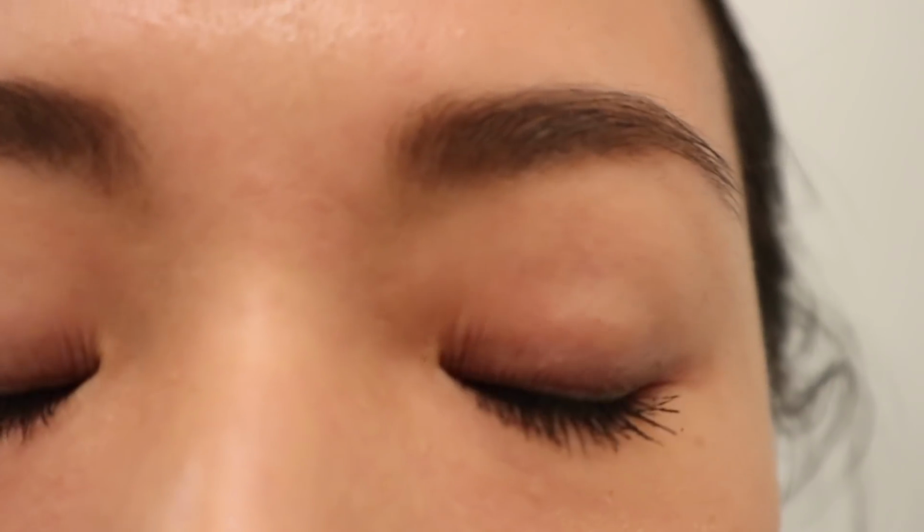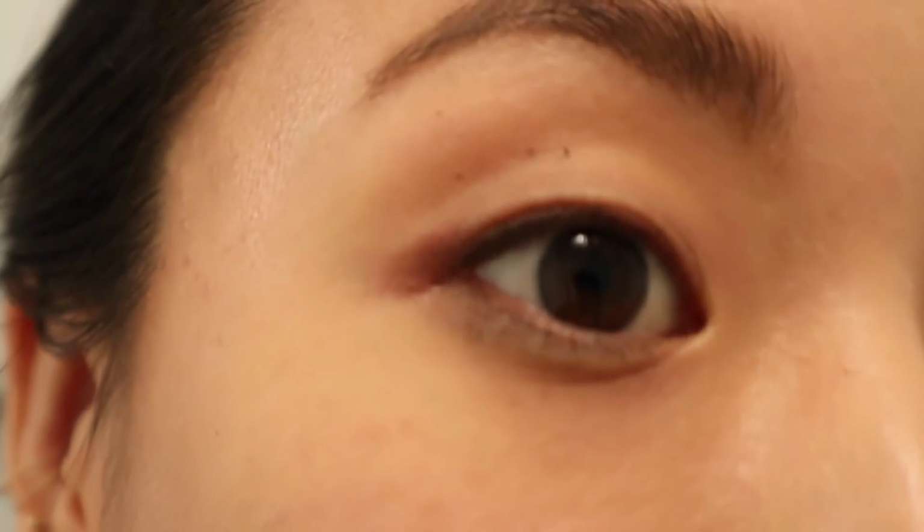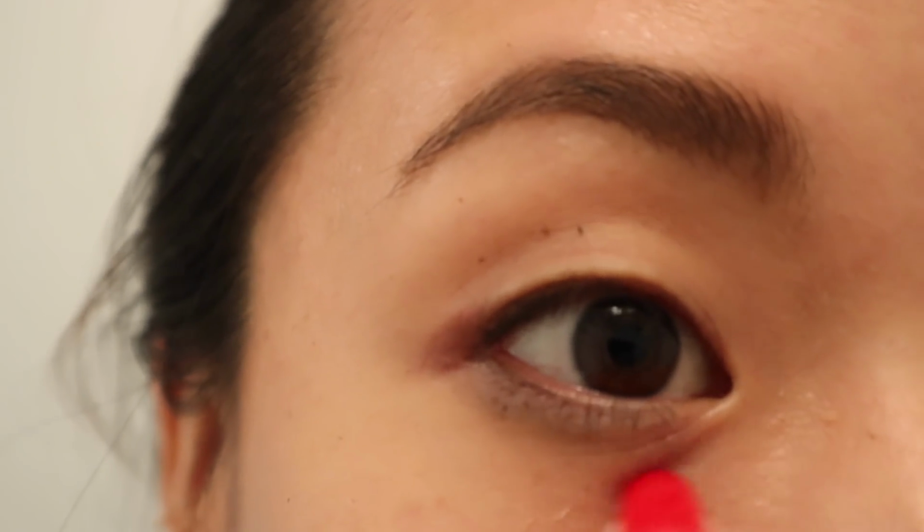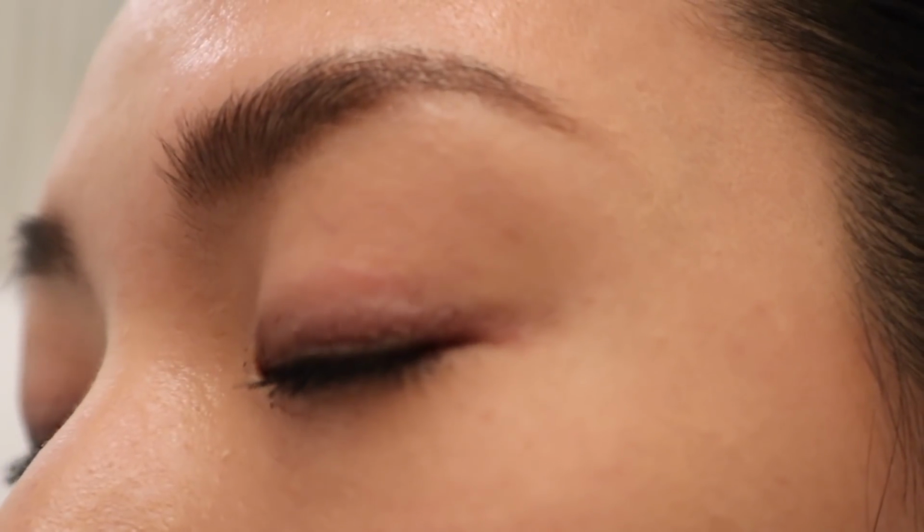I've just been having so many flakes fall into my eyes, and let me show you a close-up because it ain't pretty. Here is the situation. As you can see, there is quite a lot of fallout. A lot has rubbed underneath the eye and then from the side. So as you can see, pretty disappointing.